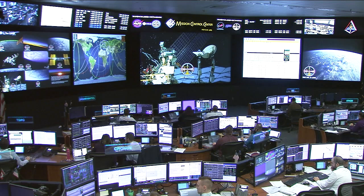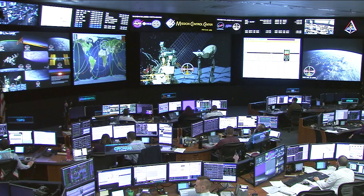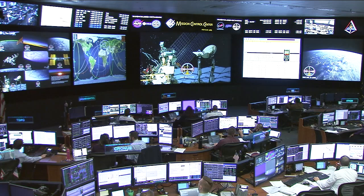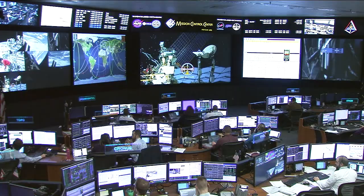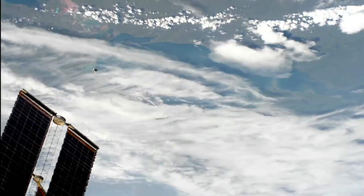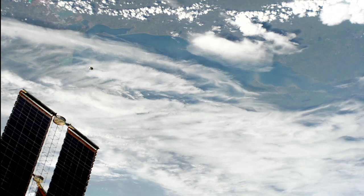Initiating fly around. Copy, standing by. And we are hearing that the fly around has begun. About 400 meters now separating Progress from the International Space Station. Progress completes the fly around at a very precise angle to align the forward end of Progress and its docking probe with the Zvezda docking compartment.